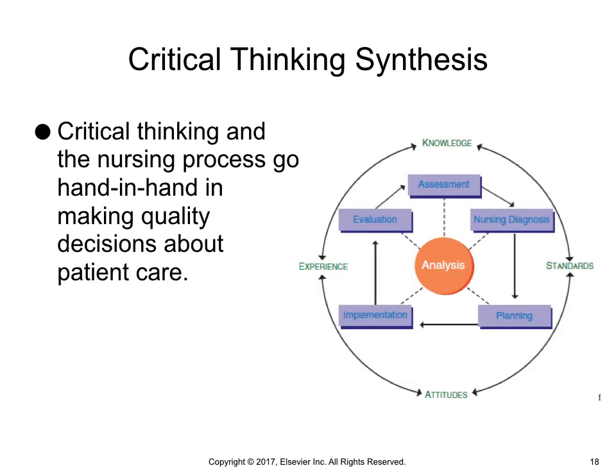Critical thinking synthesis. Critical thinking is the reasoning process by which you reflect on and analyze your thoughts, action, and knowledge. As a beginning nurse, it is important to learn the steps of the nursing process and incorporate the elements of critical thinking. Critical thinking and the nursing process go hand in hand in making quality decisions about patient care, shown as Figure 15-3. Synthesis of critical thinking with a nursing process competency.